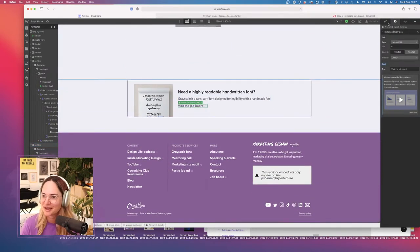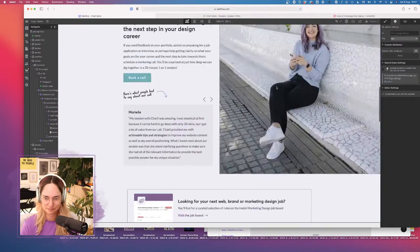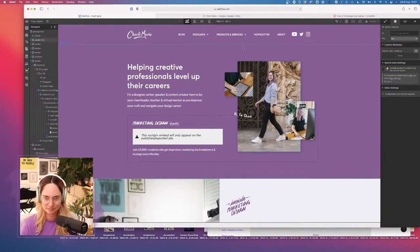Ooh, this shouldn't say that. This should say, get the font. Oh, I love my nav, it's so cute. Okay. Right. I want to think about making a plain page template, I guess. Oh, do I? There's so much to do. I just want to get this live.